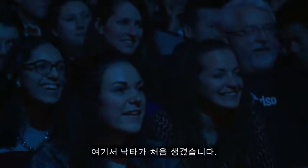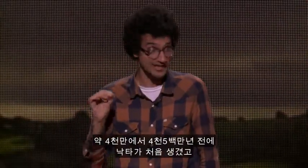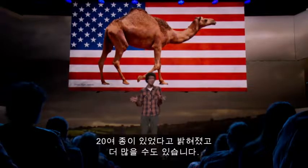They started here. For nearly 40 of the 45 million years that camels have been around, you could only find them in North America. Around 20 different species, maybe more.